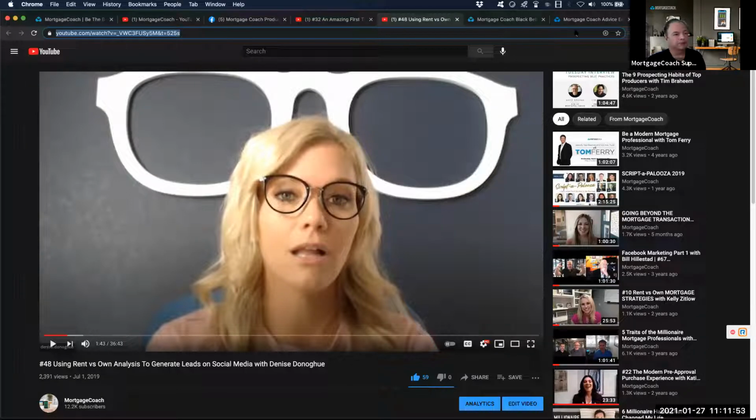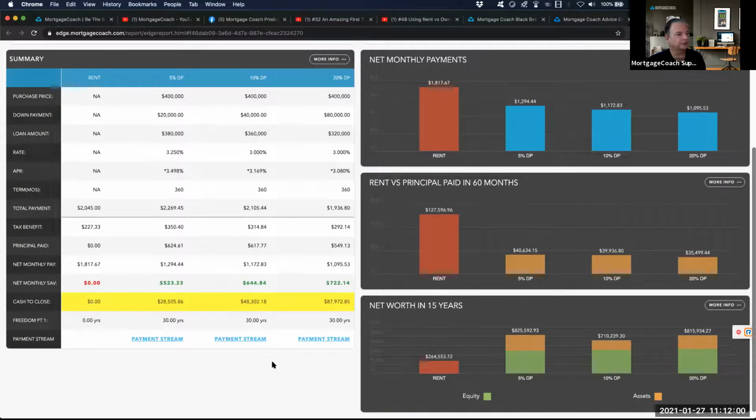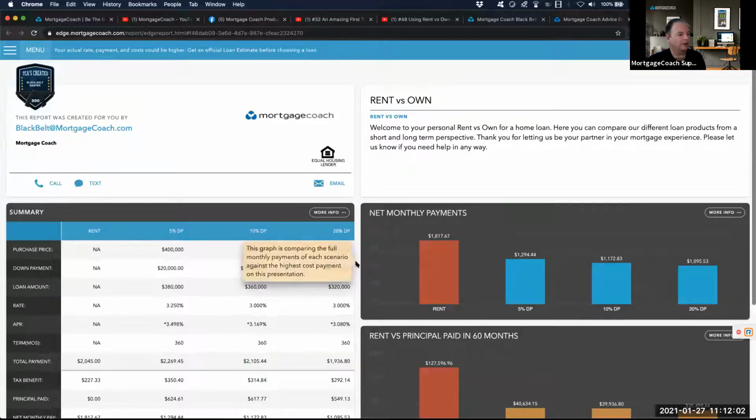So in preparation for this workshop, I did take a look at the rent versus own presentation that we have in our black belt group here. So here's an example of the presentation that Dave was mentioning. Now, this borrower doesn't quite have, say, $200,000 in assets. This particular borrower has $80,000 in assets. And what they're doing is looking at, okay, should I continue to rent, or should I go ahead and put money down? And then how much should I put down to obtain my objectives at some particular point in time?